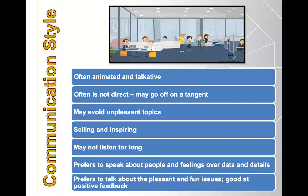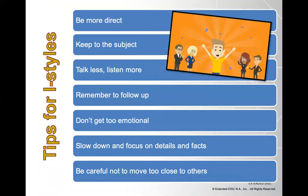Yeah, without a doubt, I styles are the most optimistic of all four styles. They don't see the glass as being half empty. It's overflowing. So they always will find a way to make things work. And when you really think about it, how valuable is that trait? Getting people excited about what we are going to do, what's going to happen next, and what the results could be is fantastic.